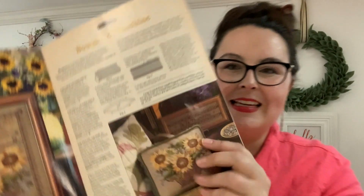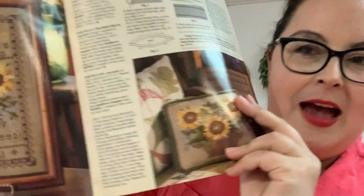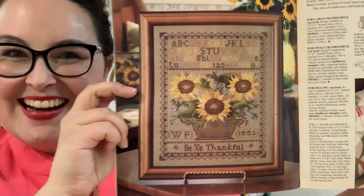And let me show you. The pattern, I stitched just the center motif of the 3 sunflowers. This is how I did it, but I didn't make it into a pillow. I framed it. But the full sampler is right here, the Bouquet of Sunshine, and it's so beautiful.